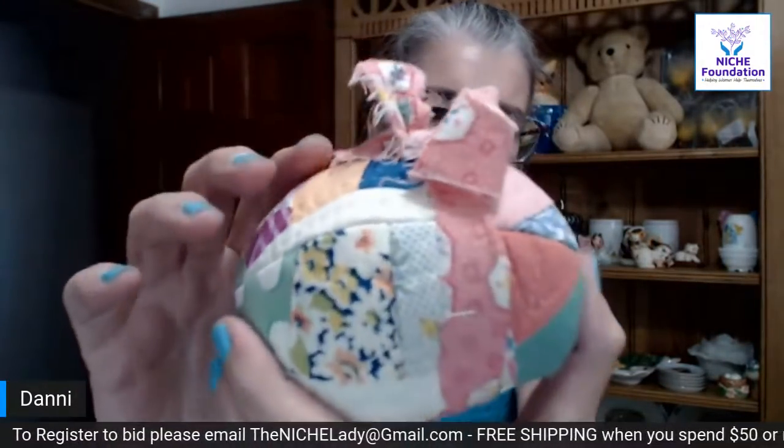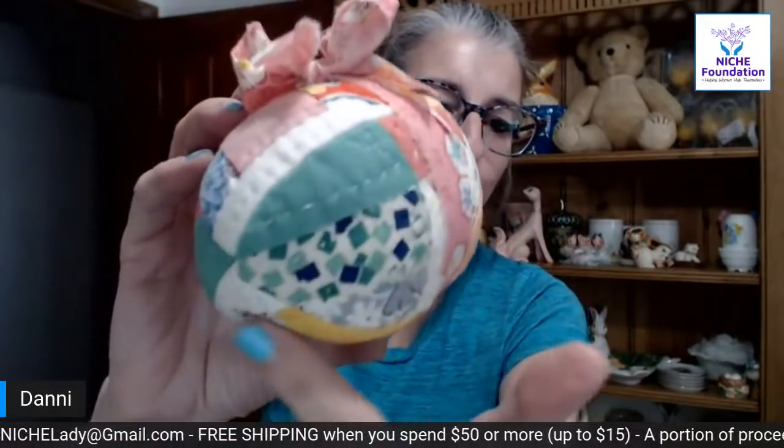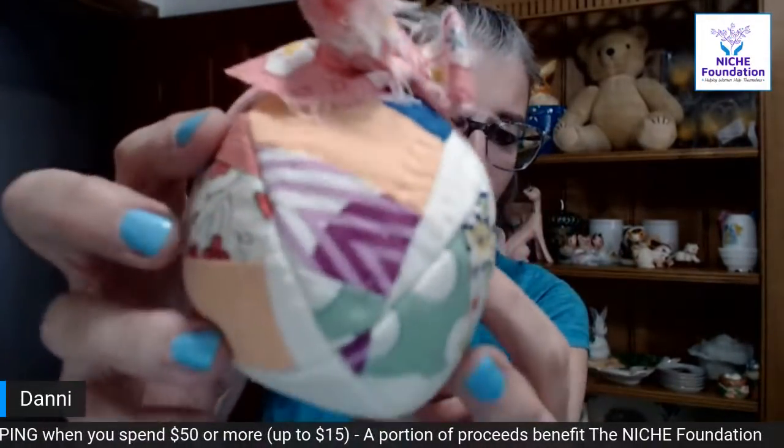So I have this. This is from an old cutter quilt. Somebody took apart an old quilt and made the little Easter egg, which I think is fantastic. And so I'm not just offering this, I'm also offering... And how many of you grew up with these?